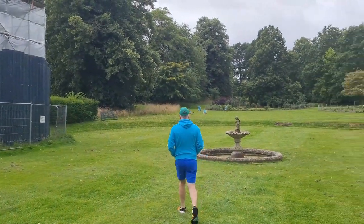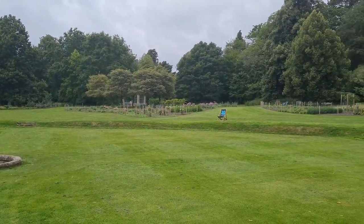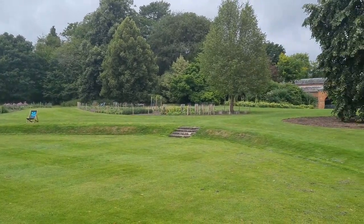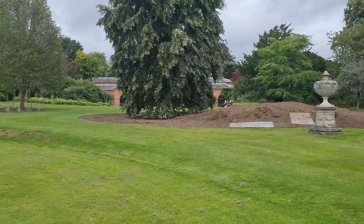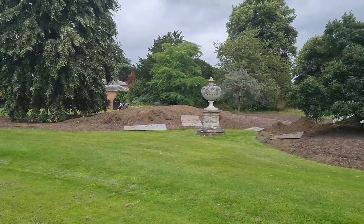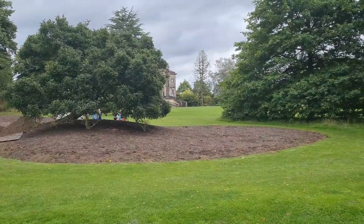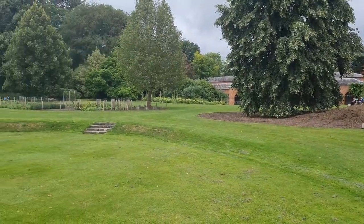So we're just outside in the grounds now, and it looks as if they're trying to restore the gardens. I mean, the last time we came here, which was about a year ago, there wasn't really any gardens to speak of. It was mostly just mown grass. But it certainly looks as if they're in the process of creating some flower beds, which would be lovely, because I'm sure there would have been flower beds here in its heyday.